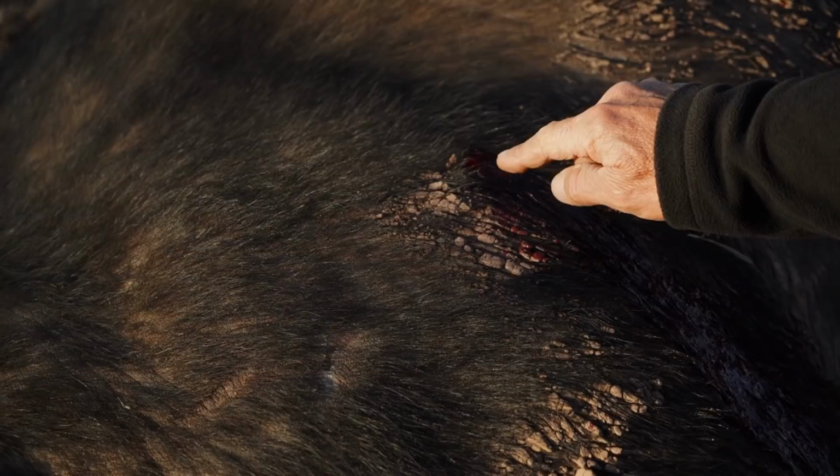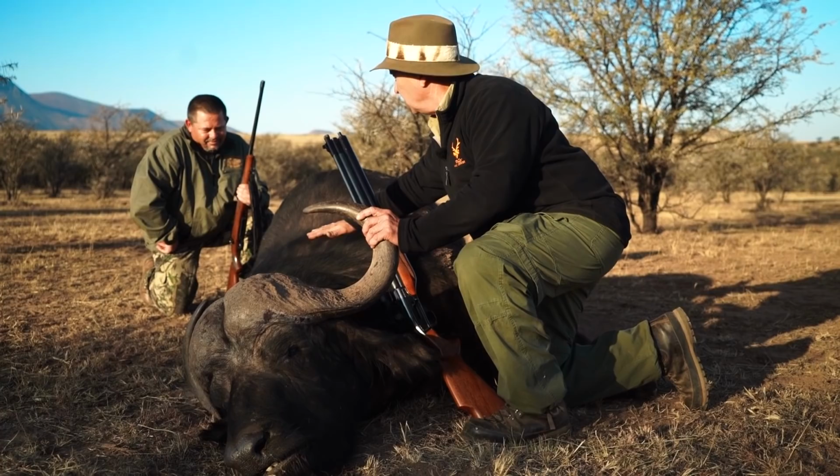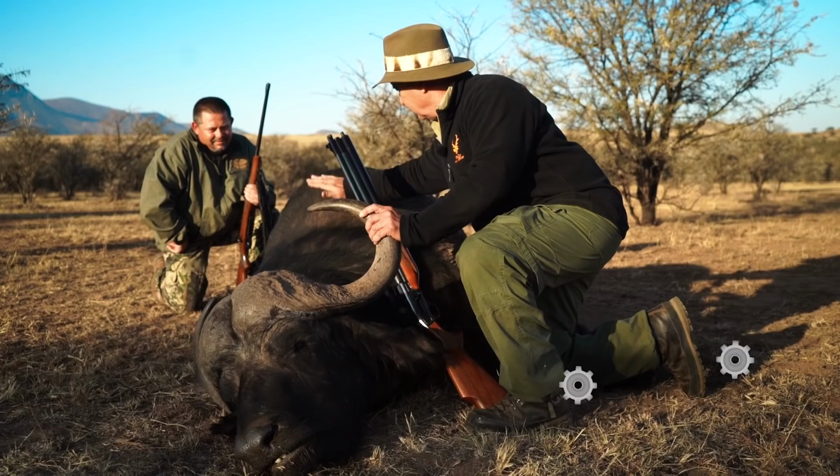I mean, look at that shot right there. And Mother Nature's sunscreen on it. When you take a good close look at its hide, it doesn't have that much hair on it. I mean, it's black, but you would think that it's got more hair on it. But look at this, very thin hair. Look at the dust in it, and solid as a rock. And look at the boss.